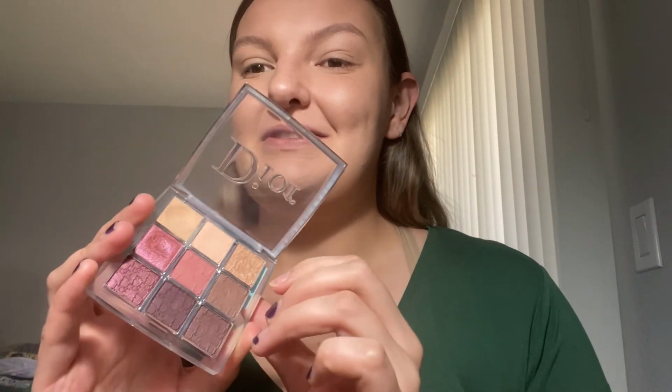Hey guys, I am back and today we are going to be doing a palette bingo featuring another one of my Pan Those Eyeshadows and the palette that is in that project. Today we are looking at my Dior Backstage eye palette in the shade Rosewood Neutrals, and I am so excited to dig into this palette.